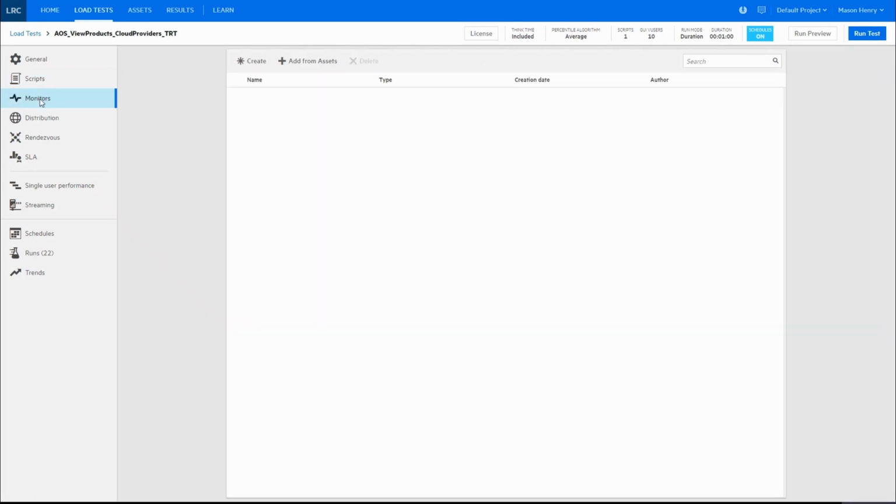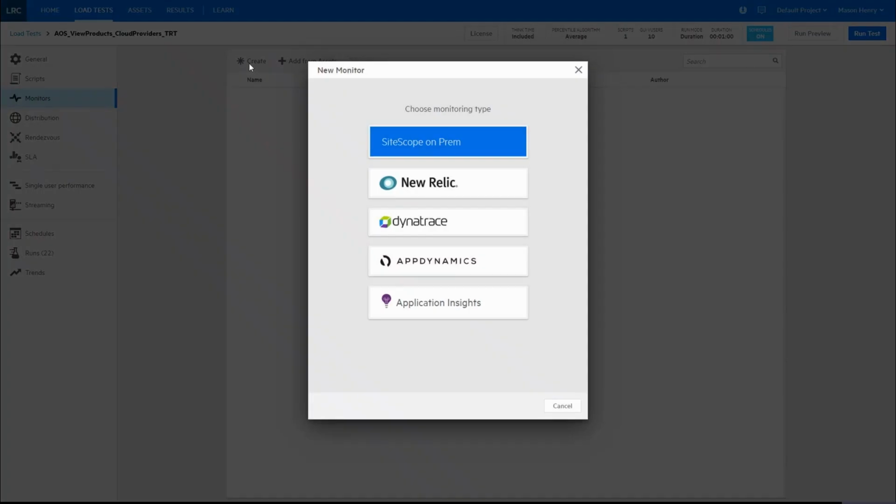LoadRunner Cloud also provides native connections to market-leading application performance monitoring solutions such as Micro Focus SiteScope, New Relic, Dynatrace, AppDynamics, and Azure's Application Insights in order to incorporate application-level monitoring metrics into your performance test analysis and results.